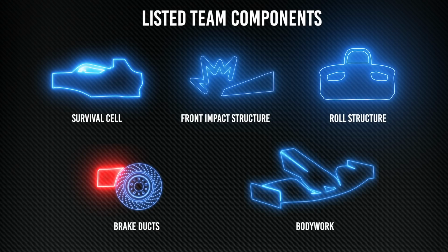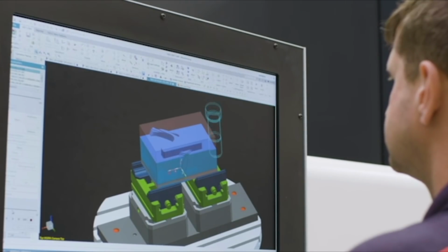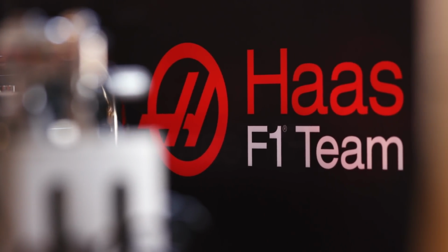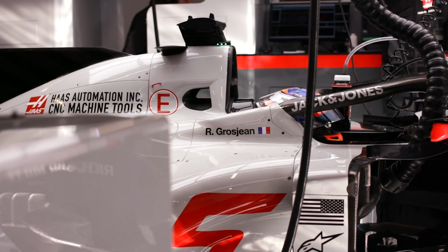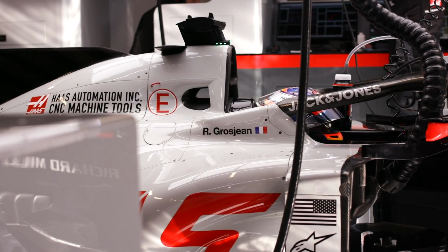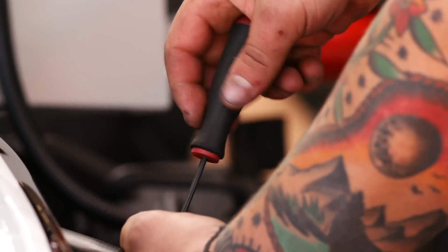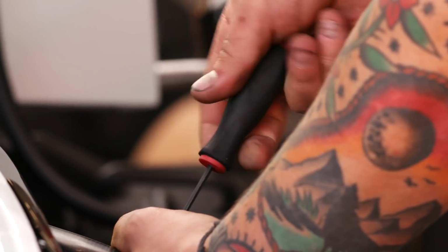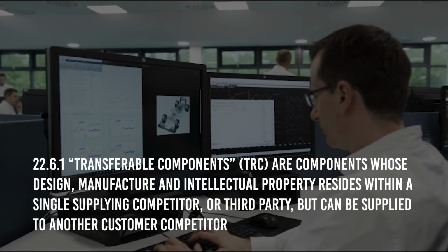The regulations are now more rigorous in their definitions of the requirement to design and manufacture LTCs, encompassing the full design and R&D history of these parts. Within that definition, teams may outsource the design of LTCs, as Haas does with Dallara, provided certain criteria are satisfied. These are that the team must retain the exclusive right to use those parts while it is in F1, and the company or companies that design and/or manufacture the parts cannot be a rival team or what is defined as an associate of a rival team. It also cannot be a party that directly or indirectly designs LTCs or TRCs, transferable components, for any other competitor.